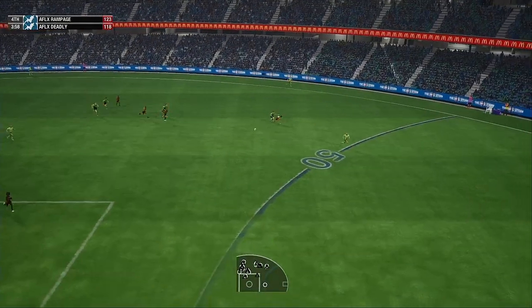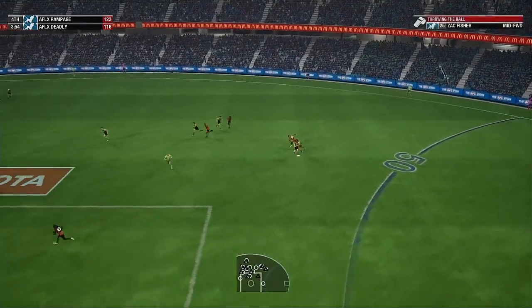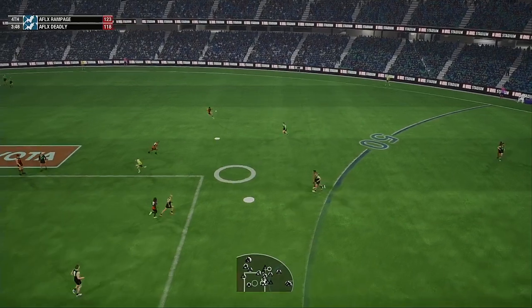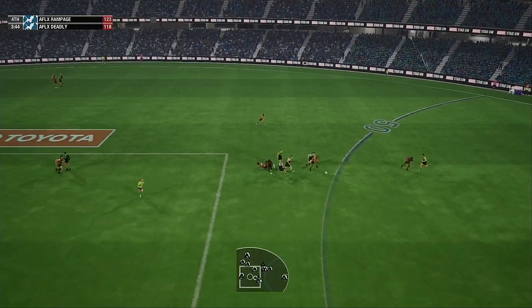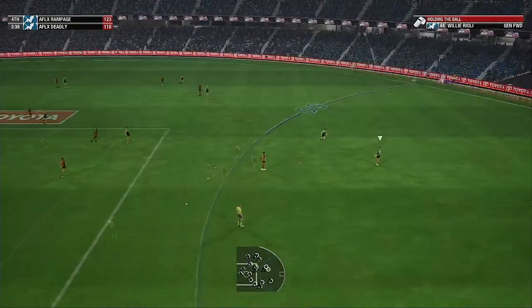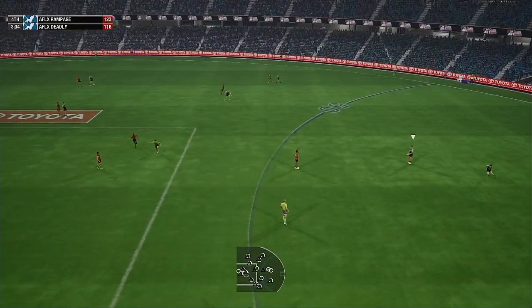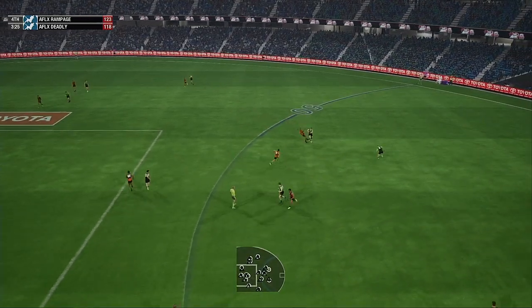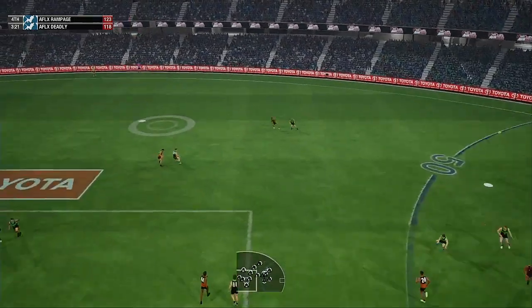Just gets it onto the boot. Pushes off the tackler. Fisher just threw it. Bent goes with the kick. Collected by Alice Yolman. He's worked hard and probably needs a chance to rest. What a brilliant tackle. Great tackle. Gets it away. Higgins is streaming past and gets the footy.